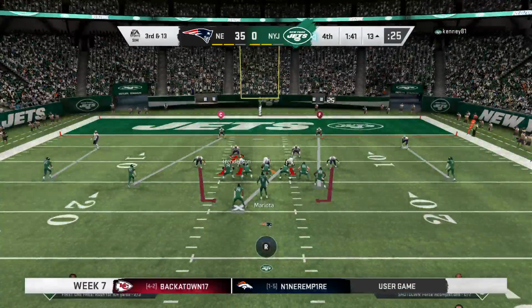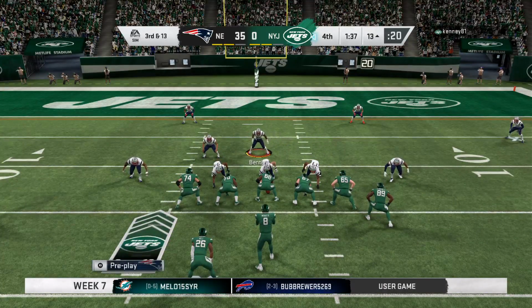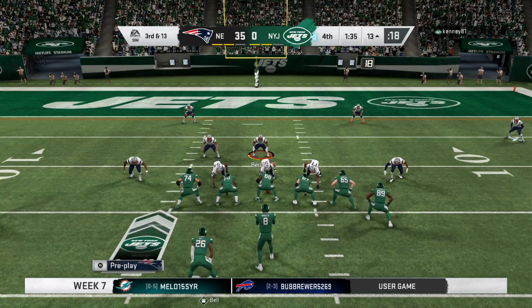The Jets on 3rd down. Just 1 conversion in 8 tries. Not good. This is going to be 3rd and 13. Watch twist.